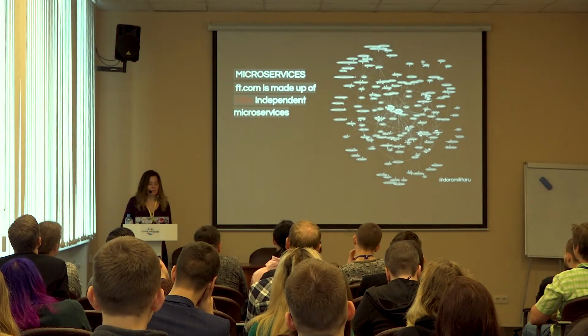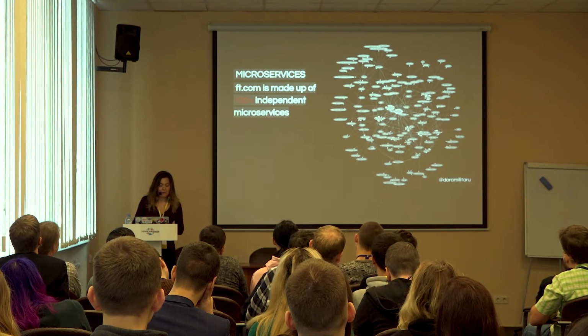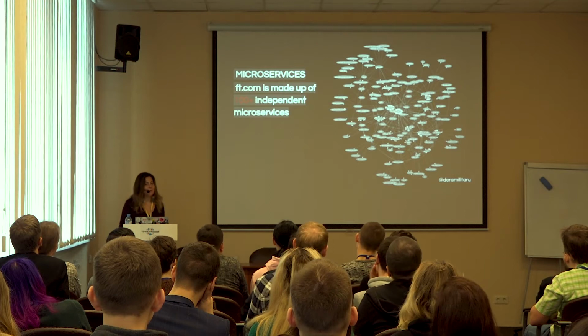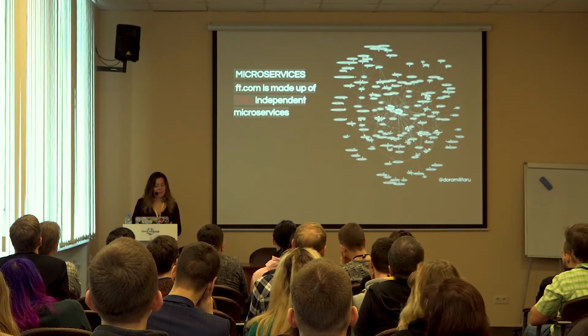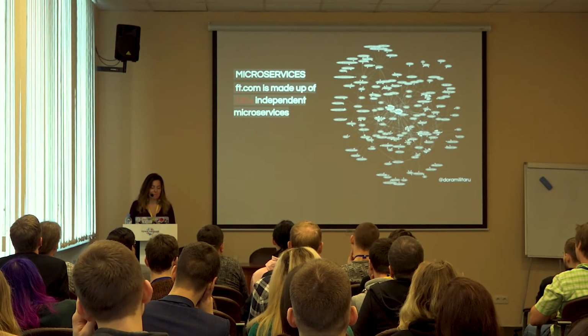FT.com is actually made up of over 100 independent microservices. So that is going to cause very interesting quandaries when it comes to web performance. But more on that in a bit.